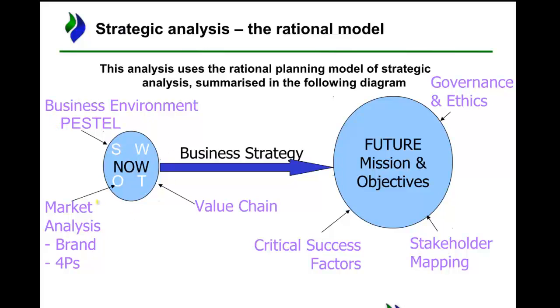We're going to be looking at their marketing strategies and techniques. We're going to see what their brand is like, and we'll look at the 4 Ps of the marketing mix. We'll be doing a SWOT analysis and looking at the value chain as well, and all these things feed in to getting a very good comprehensive idea of where Mavis Venderby currently stand.